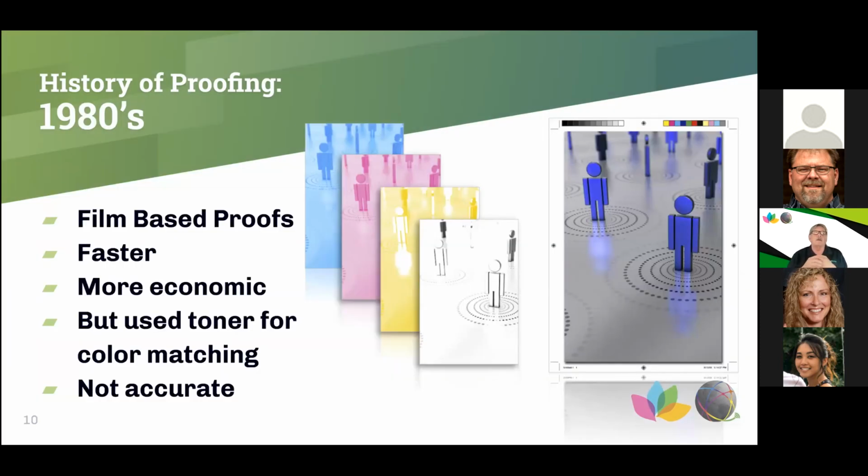Then we moved to laminate proofing, and these were your match prints, chromolins, even before that color key. And these were exposed color laminates that you exposed through your film and then put the next layer on and exposed it, etc., until you had a 4-color proof to send.